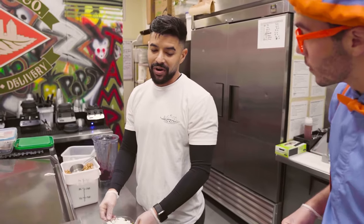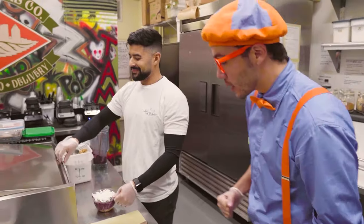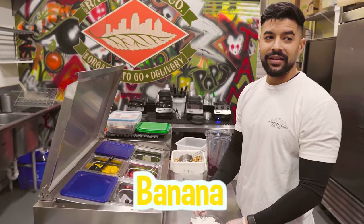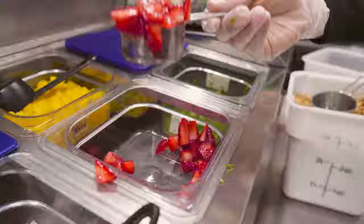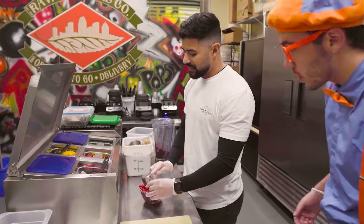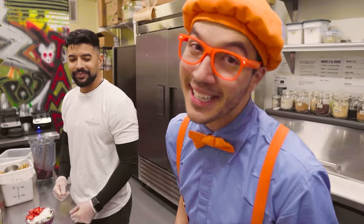Now, the best part. We gotta put our fruit on top. Yeah, I love fruit. So what fruits are we gonna put on it? I think we're gonna go with strawberry and banana today. Perfect, okay. All right, so get a scoop of our strawberry. We're gonna put that in here. Whoa, that bowl not only looks healthy and delicious, but really, really colorful.